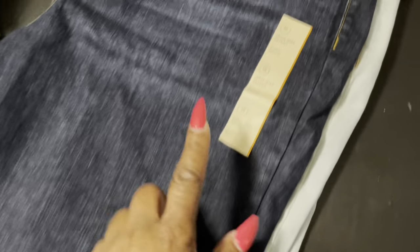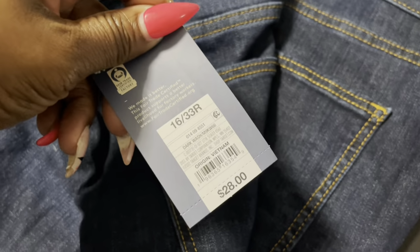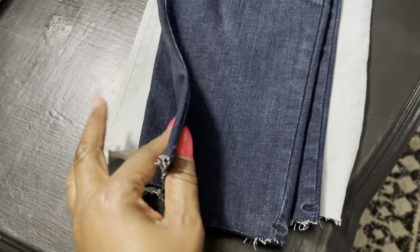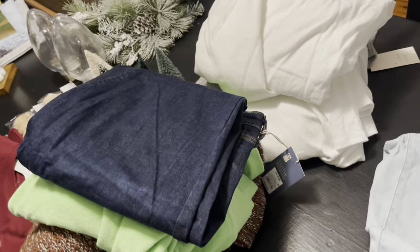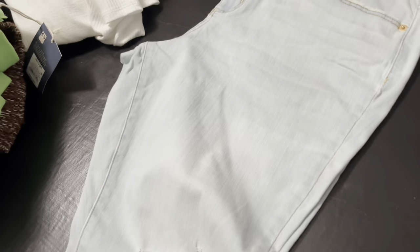Last but not least, I got 2 pair of jeans from Target. These are the high-rise skinny jeans in a size 16. They're by Universal Thread, and they were $28. And I like the bottom of the jeans. I love jeans like this. They're skinny, but they're not like skinny. I also love dark wash jeans, so that's why I got those. And they don't have any rips in them, which is good too, because it's starting to get cold, and you might not want to wear any rips in the cold weather.